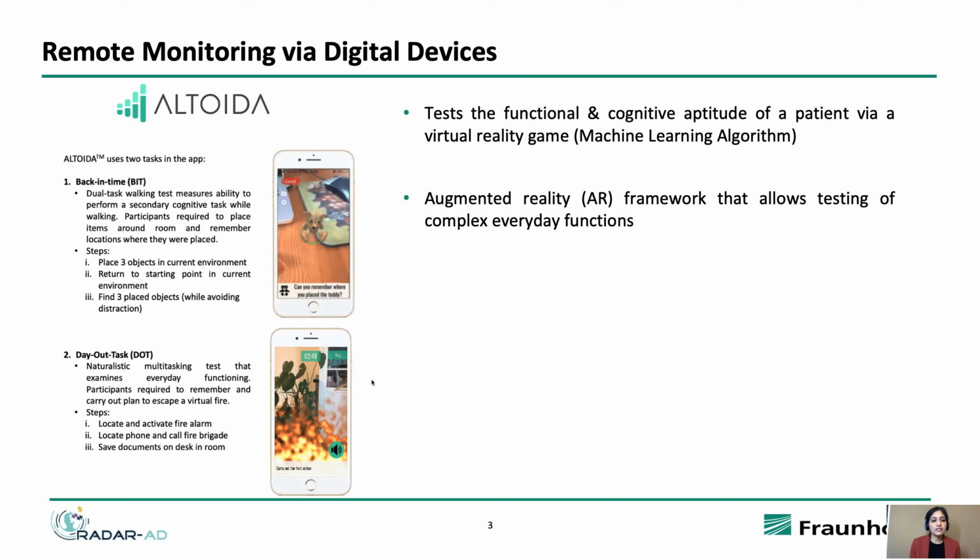This would help the app to measure cognition ability from the patient. The second type of task, as you see from the screen, is a day out task wherein the patient has to perform a specific function, or he has to execute a function in a specific manner. For example, here he needs to escape a virtual fire. So he needs to perform steps to do that. And this would measure the executive functioning of the patient.